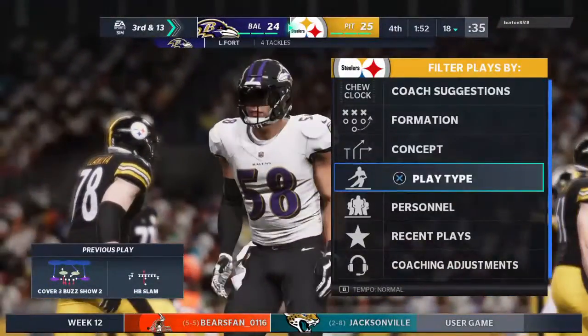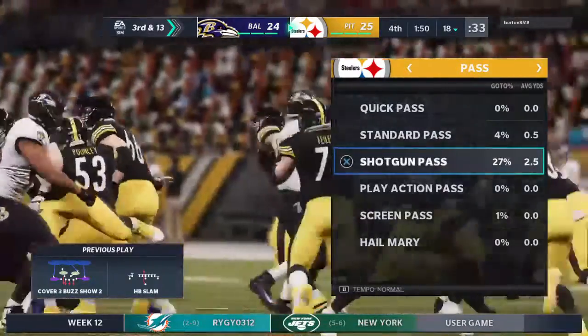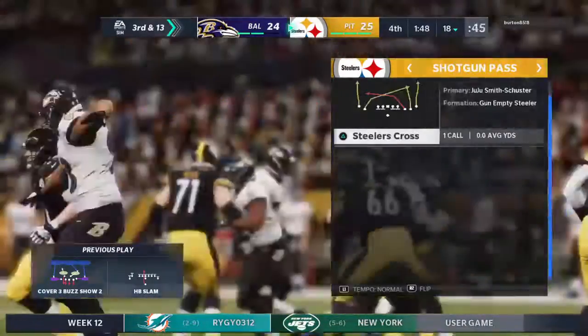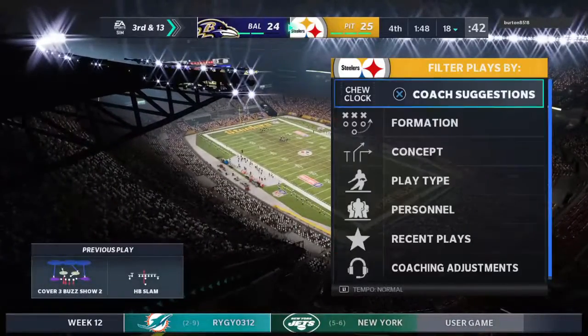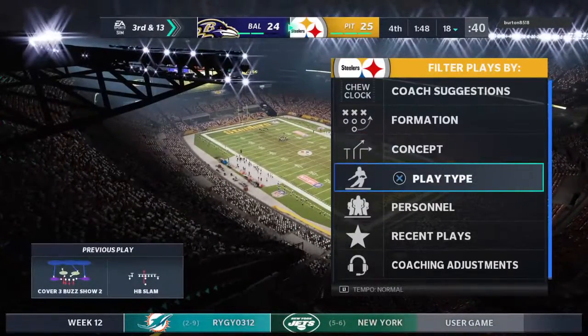The second down play results in a loss of 2 yards. It's third down. Now the Ravens going to use one of their timeouts as they'll talk it over here before what will be an important third down.